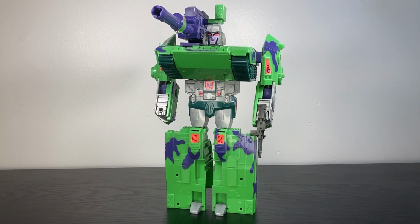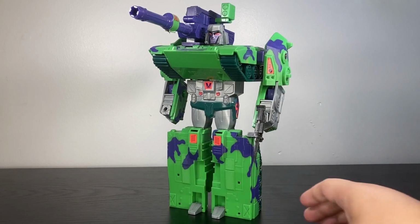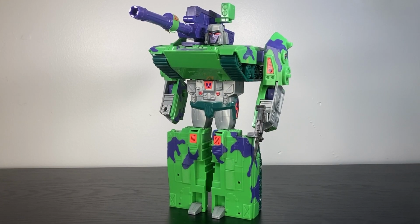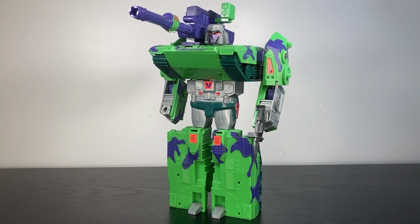Given that Legends G2 Megatron was my childhood Megatron, it probably shouldn't come as any surprise that G2 Megatrons are all in my wheelhouse. At number 8, it's the original G2 Megatron. Look at this guy. A massive tower of power. He is absolutely massive. He towers over even modern leader class figures. He comes with electronics, has a couple of accessories, a tank turret on his shoulder that fires, a color scheme that goes insane. He even has a voice box.